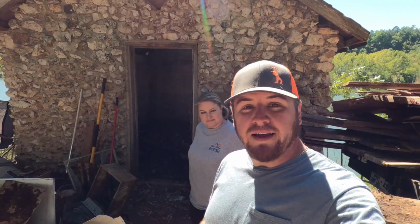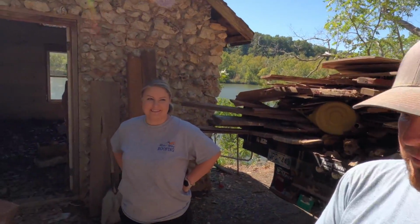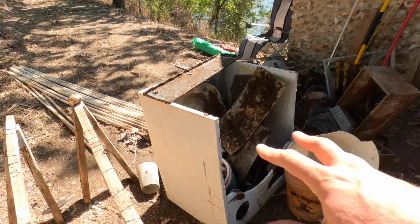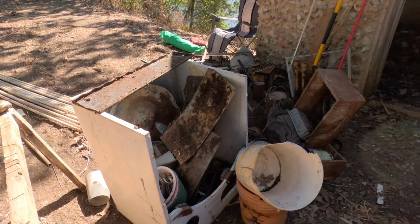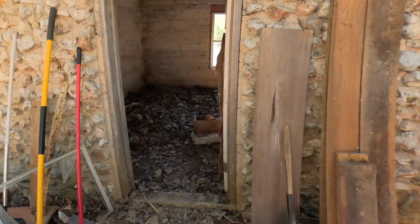Okay, so we are done for right now. The dump truck's got about as much as we can pile on there without losing it when we go dump it. But here is the stuff that's going to the trash yard. And all this stuff is pretty much burnable. We'll kind of show you.